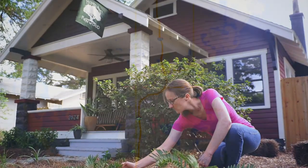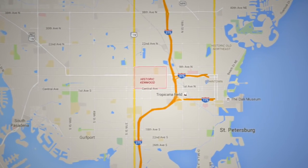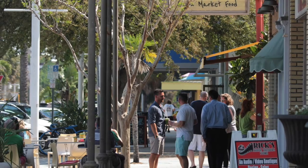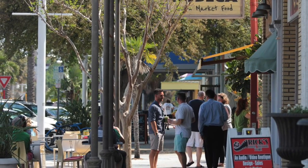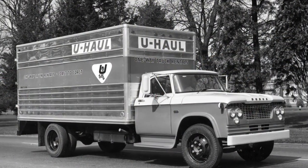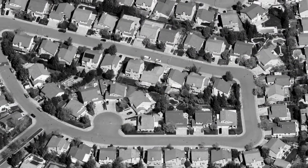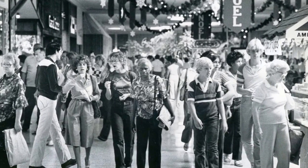Historic Kenwood is an urban neighborhood bordered by an interstate to its east, a high-traffic county corridor to its west, and a variety of commercial establishments to its north and south. In the 1970s and 80s, historic Kenwood, like many American inner-city neighborhoods, saw flight by residents and locally owned businesses for new subdivisions and shopping malls elsewhere in the city and county.